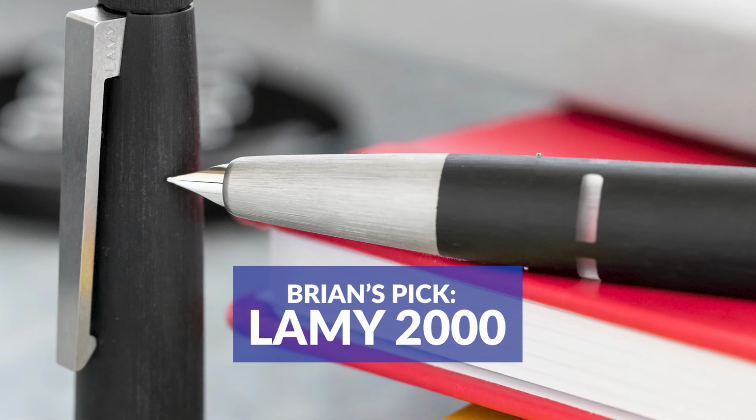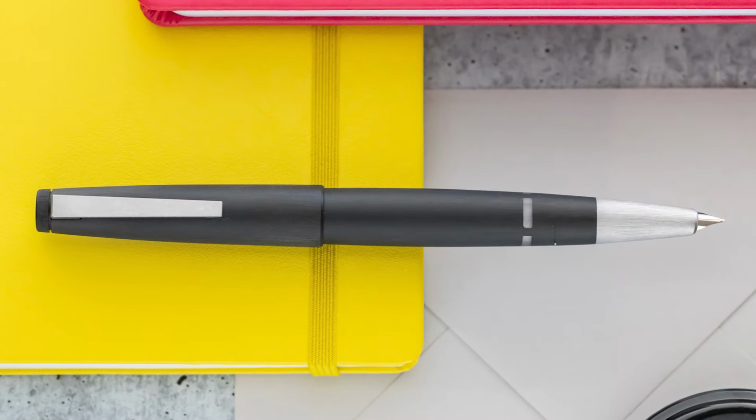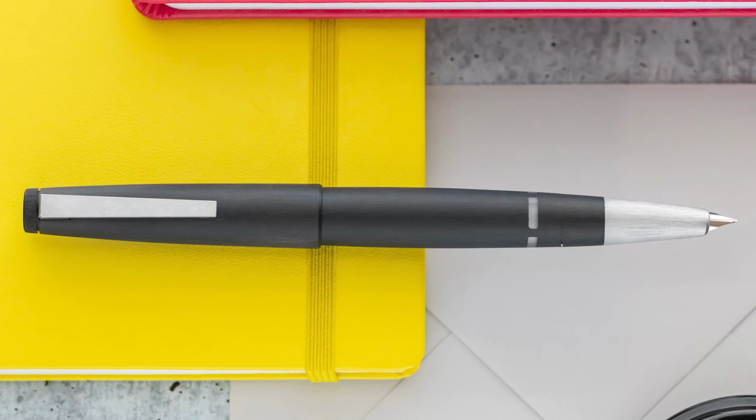I feel like you could probably have a bingo card that's saying how many times Brian's gonna say Lamy 2000 or a Custom 74, or guess what, I like blue. But I mean, things that I love about the Lamy 2000, at least as I've been using it recently. First off, I've been using the pen for over a decade. I have it in several different nib sizes. It's a really reliable pen.